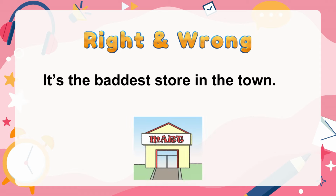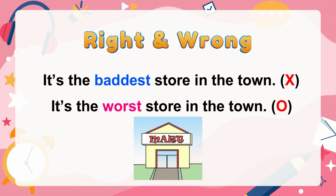The next one says, it's the baddest store in the town. The adjective bad, superlative, is worst. The correct sentence is, it's the worst store in the town.